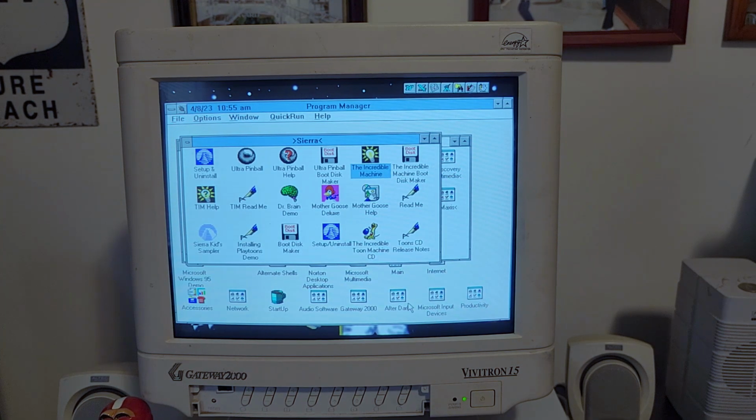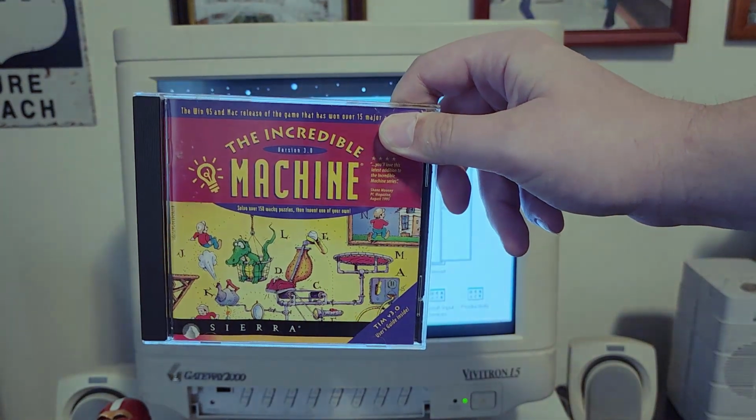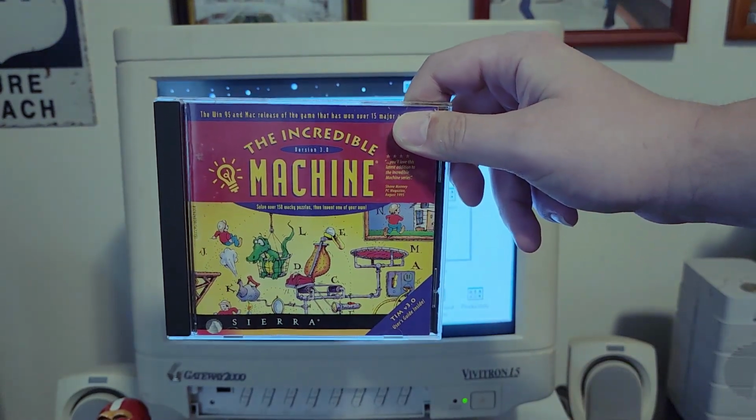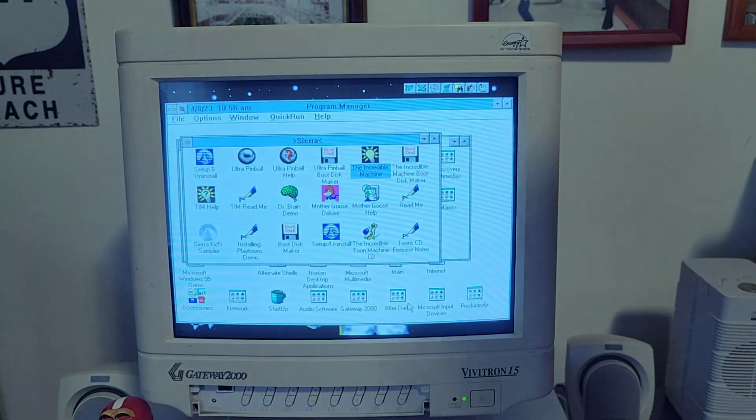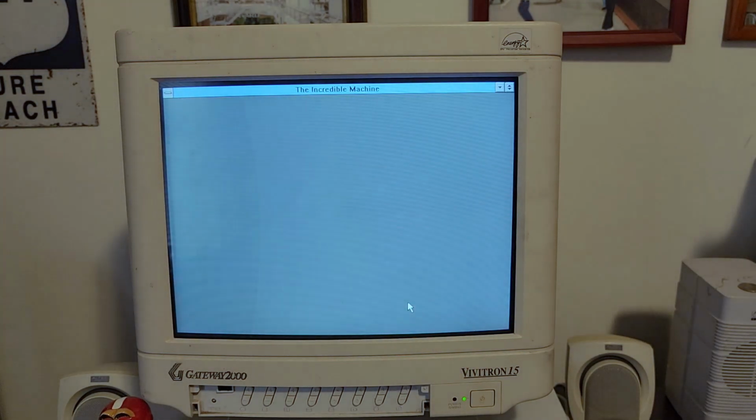And these Gateway 2000s are always good for running these old Sierra CD games, including one of my personal favorites from my childhood, The Incredible Machine, version 3.0. So we'll go ahead and get that going. I was actually playing this last night on here.